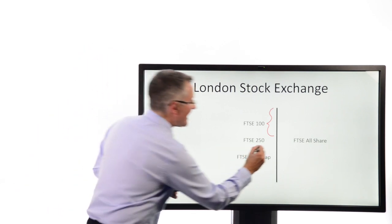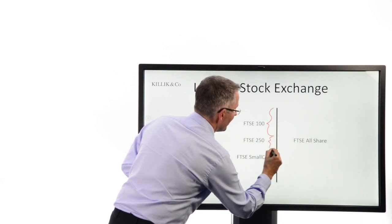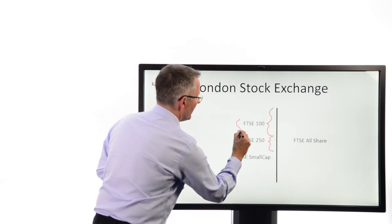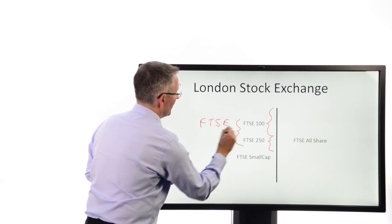The FTSE mid-cap is the next 250 biggest, so that's kind of in there. Add those together and you get what's called the FTSE, not surprisingly, 350.